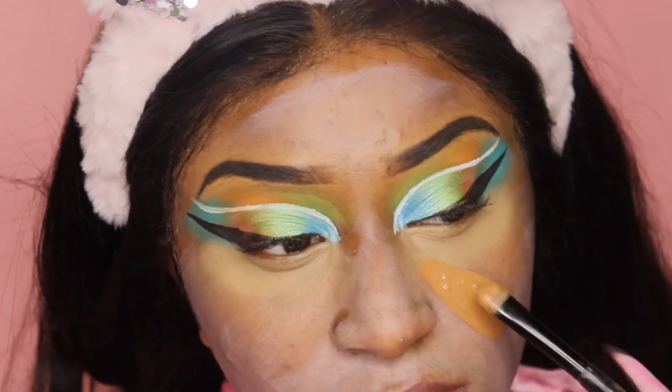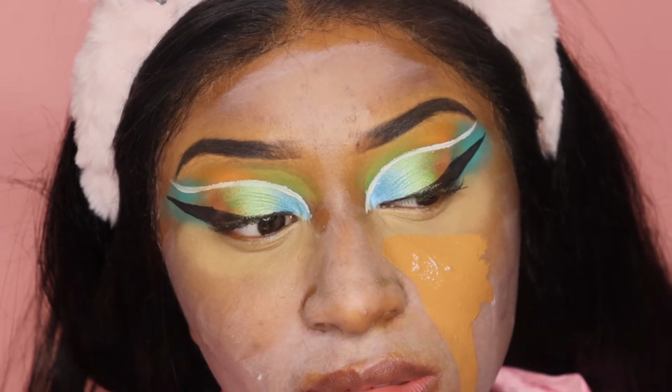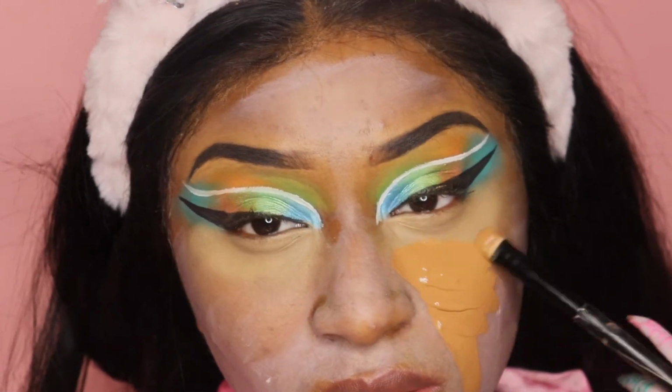Now I'm just taking my Becca foundation in the color Tobacco, and I went ahead and mixed that with a little bit of Maybelline Fit Me to get my perfect shade and my perfect undertones.